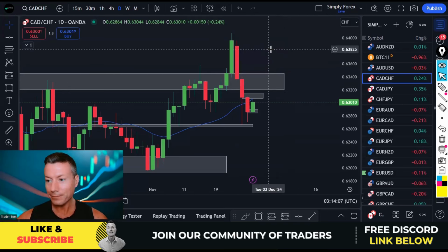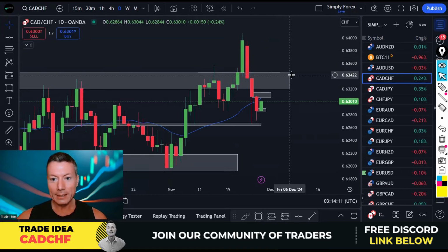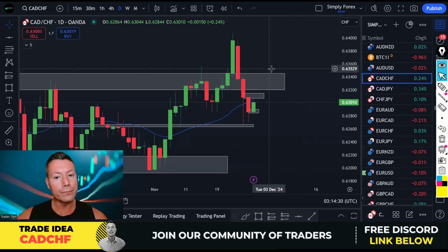Right, Canadian dollar Swiss franc. Now, we know Canadian dollar has been volatile because of old Trumpy boy, right? And when he opens his mouth, unfortunately, sometimes the market can move against us quite quickly, right? I was caught out in a pound Canadian dollar trade early this week. So we must bear that in mind, okay?